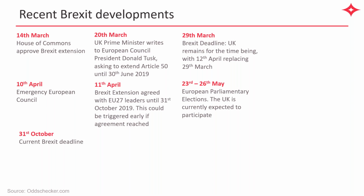There was a technical extension to the 12th of April. That was to allow for the Emergency European Council, at which point that formal Brexit extension would be discussed. That council started on the 10th of April, and on the 11th of April, the Brexit extension was agreed with the EU27. Theresa May originally requested an extension to the 30th of June. She believed that that extra 3 months would be sufficient to get the deal through the House of Parliament.